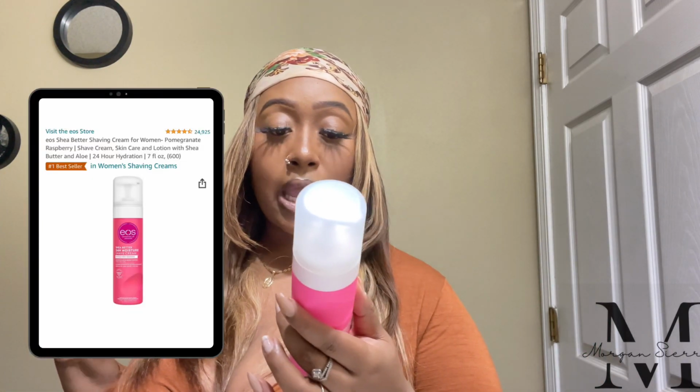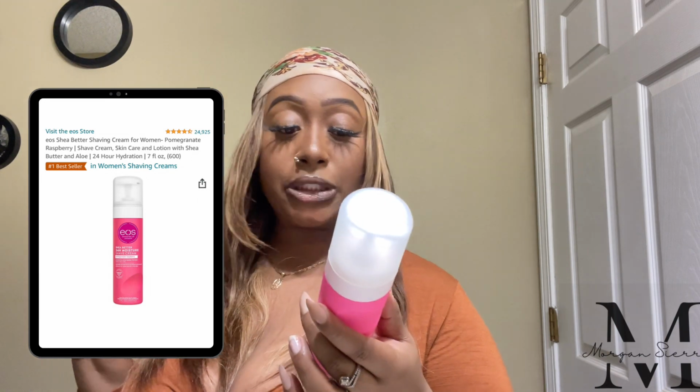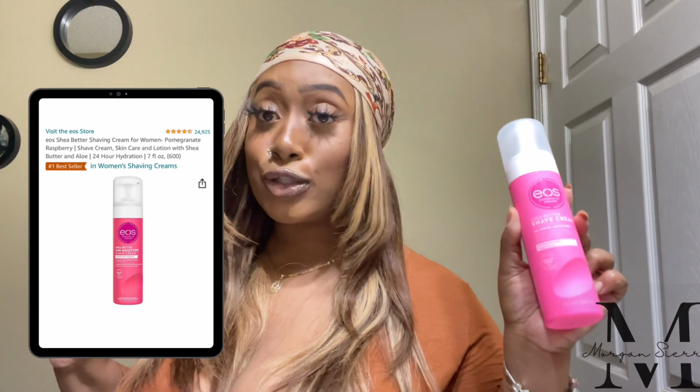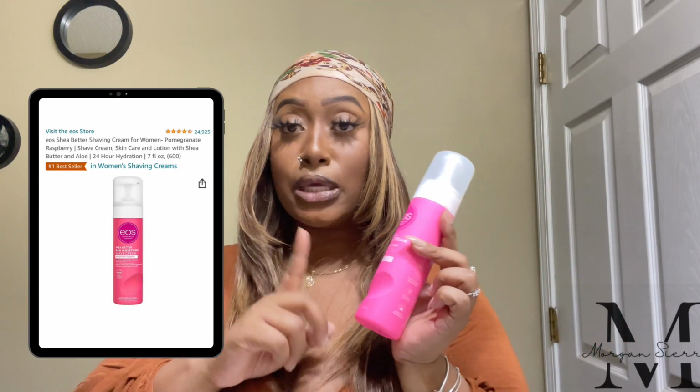So yeah, that was all for body wash. Now let's go into shaving cream. All right, if you have not seen my last hygiene haul, I did talk about an EOS shaving cream that I had. I think the scent was a vanilla scent. Like I said, I love vanilla scents, but this is a new scent. This is the EOS Evolution of Smooth Shea Butter Shave Cream, and it's in the scent Pomegranate Raspberry. So I'm very excited to use this one.